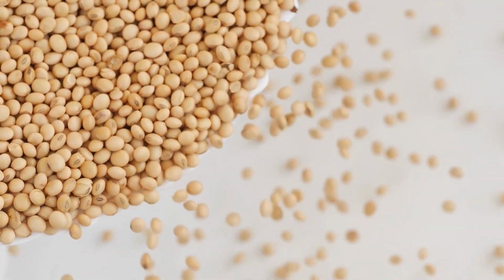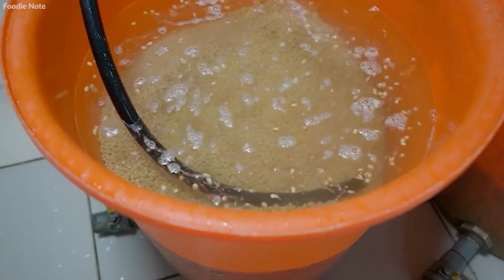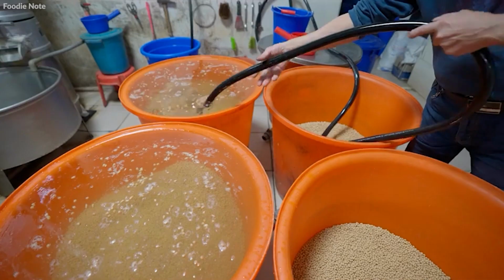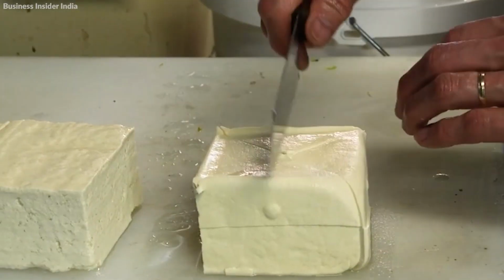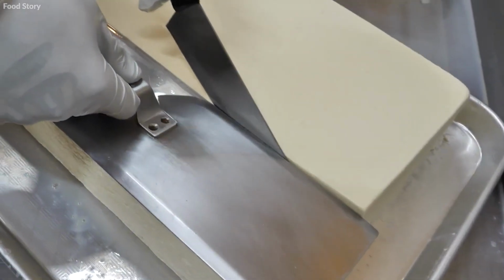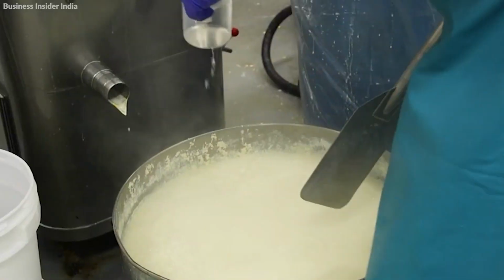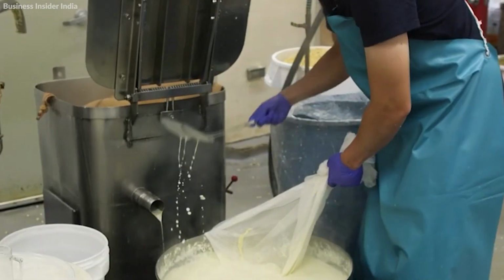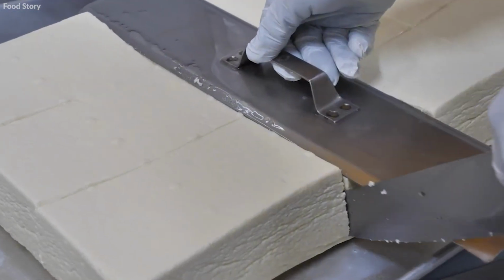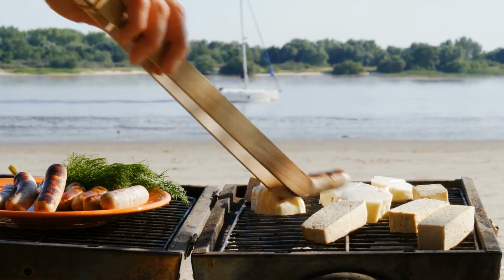In addition to soybeans, water is another critical raw material in tofu production. The water used is often filtered and purified to ensure that it doesn't impart any unwanted flavors to the tofu. In some high-end tofu productions, natural spring water is preferred for its purity and mineral content, which can subtly influence the flavor of the tofu. The raw materials, soybeans and water, are now ready to embark on their transformation journey, turning from humble beginnings into a food product cherished globally for its versatility and nutritional benefits.